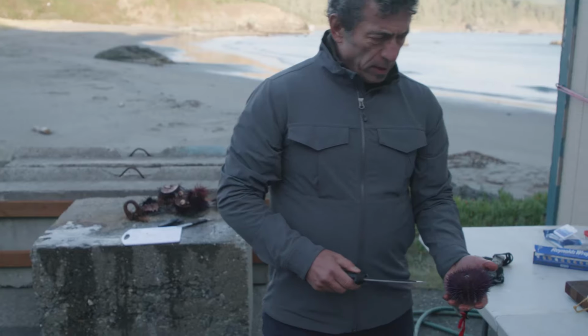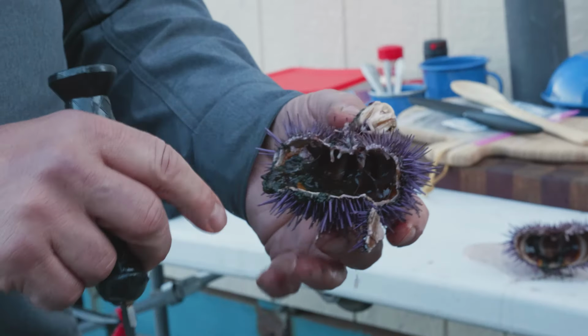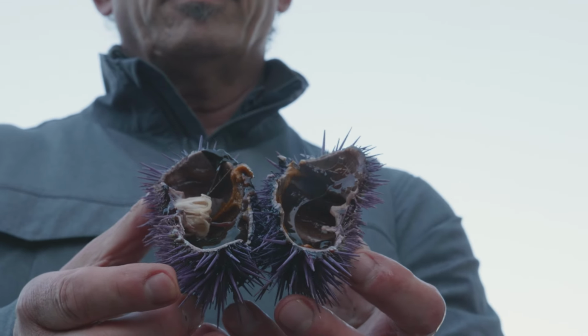Once they've eaten all that kelp, they run out of food. When you open them up, you'll see little brown stringy gonads, like they are completely starving. To be honest with you guys, that is not a great color.